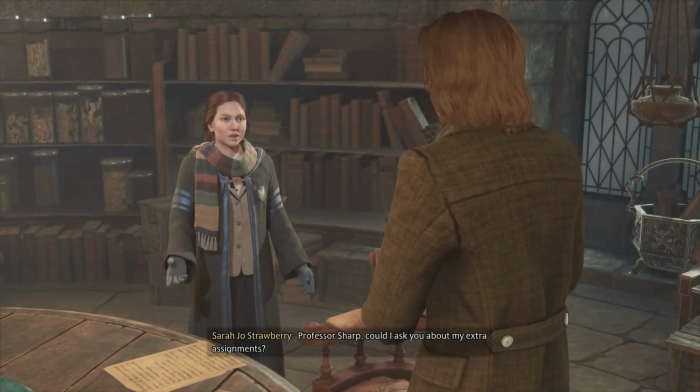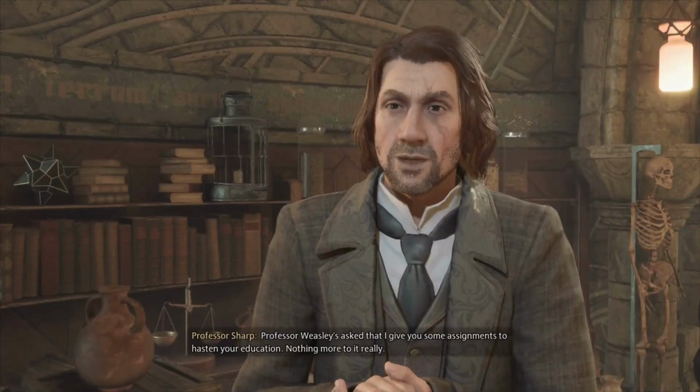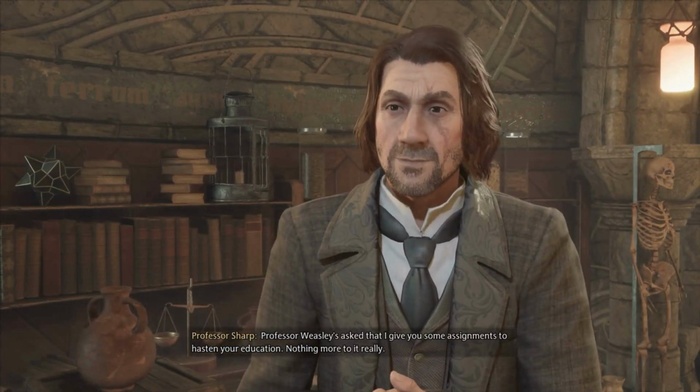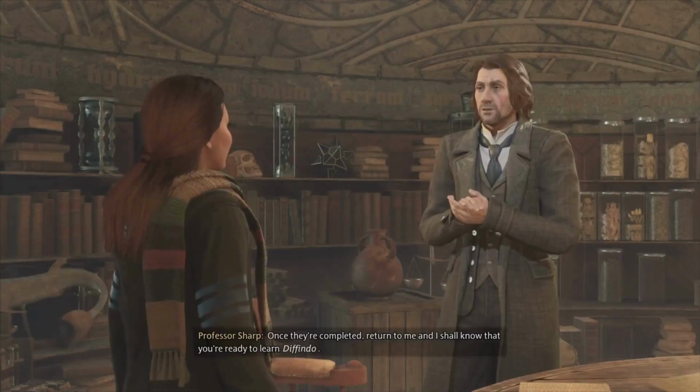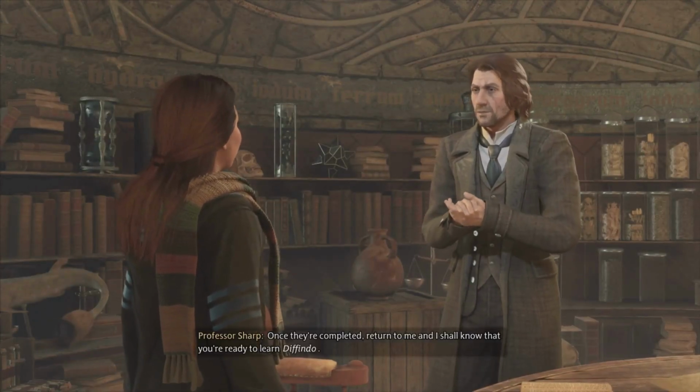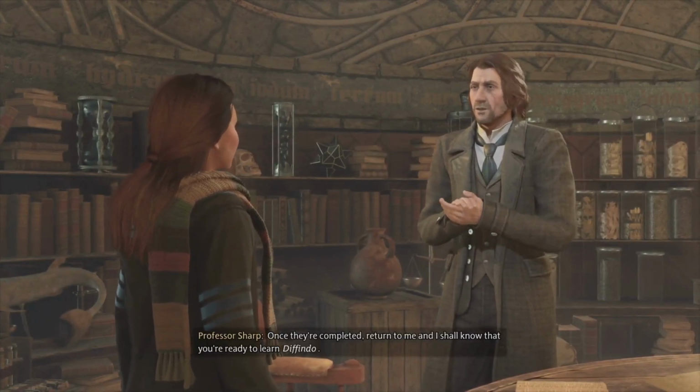Professor Sharp, could I ask you about my extra assignments? Professor Weasley's asked that I give you some assignments to hasten your education. Nothing more to it, really. Once they're completed, return to me, and I shall know that you're ready to learn Diffindo.